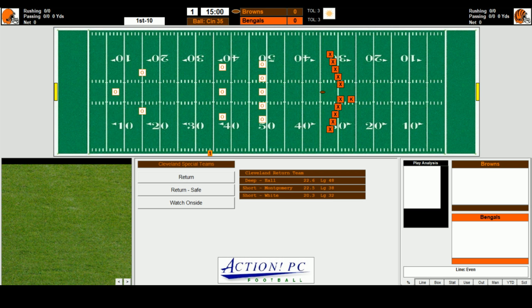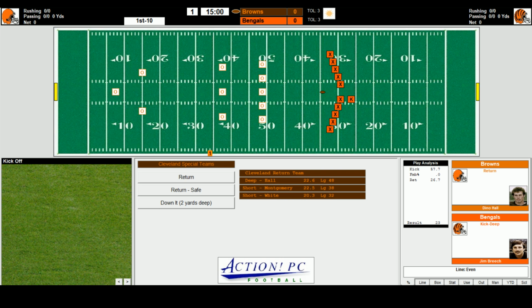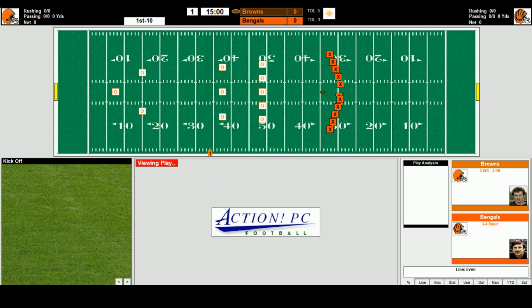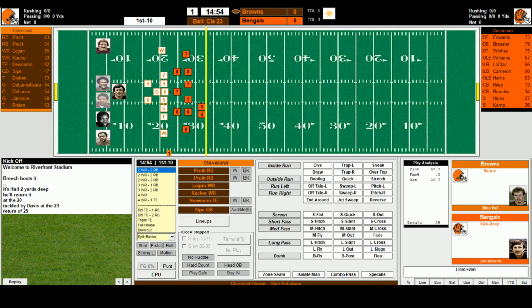And so the Bengals are going to kick. Jim Breach with the ball on the 35-yard line. Hall stands back on his 8. Montgomery and White, the upman. And Cleveland will return this 2 yards deep. I slowed this down to the 10, 20, and he's hit by Davis at the 23. So a 25-yard return for Cleveland.